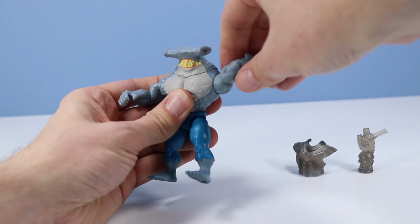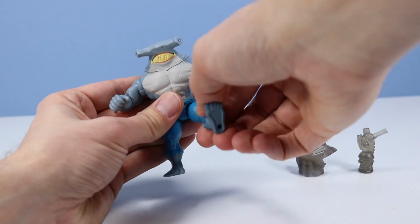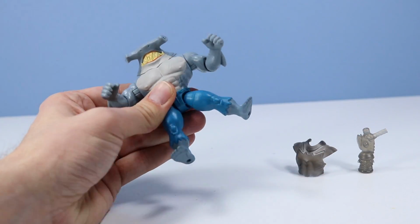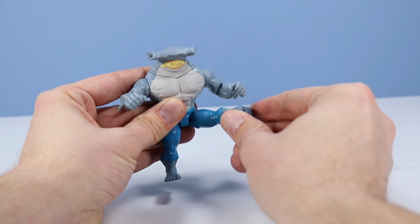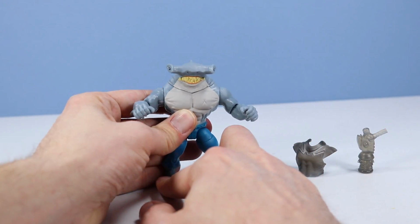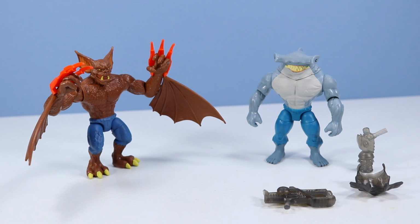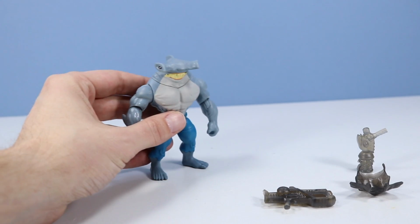Great movement in the shoulders though. Hinges and elbows that move about. Great movement actually overall for such a huge lumbering figure. No knees though. Just big thick legs and a good footprint to stand on. And it looks like King Shark shops at the same store of blue pants that the ManBat does. Very impressed with King Shark.